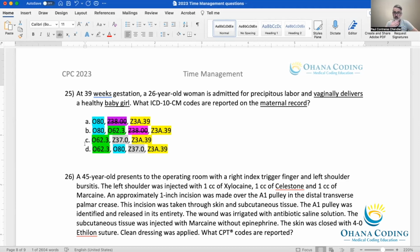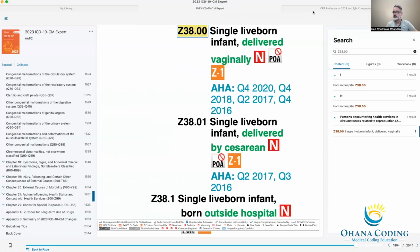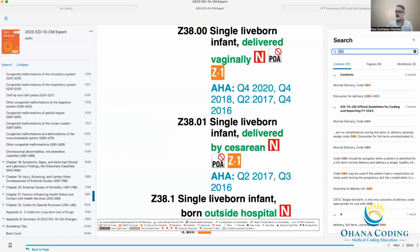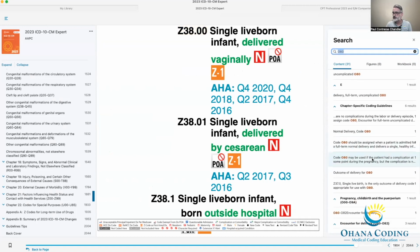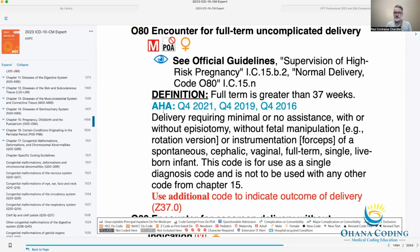And now give me Charlie and Delta. So then I need to eliminate 1 out. I'm gonna look up the 080, and if that is in there, my answer is Delta. If it's not in there, my answer is gonna be Charlie. So 080. Encounter for full-term uncomplicated delivery. And actually here, if you look at the notes, 080, definition greater than 37 weeks, but delivery requiring minimal no assistance without fetal manipulation. Basically, baby just pops out, if you will.